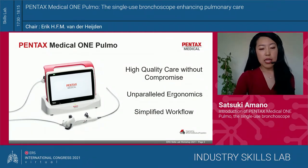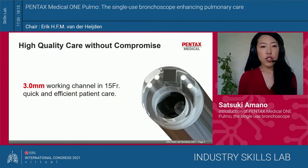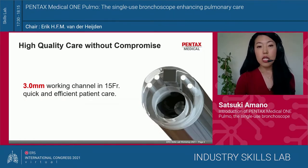Now I would like to share some key features that support the aim of this system. We have the large channel: with a 15 French scope, we have two lineups of the scopes. For the 15 French scope, we have a 3.0 millimeter working channel, and it is designed to deliver quick and efficient patient care, as fast suctioning is important in difficult airway management. It also allows efficient suctioning, even with the endoscopic devices inserted. So this is quite a benefit for our single-use bronchoscope.